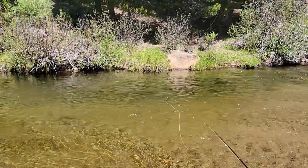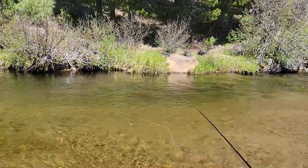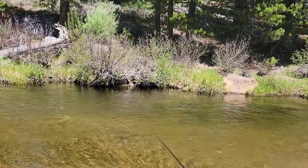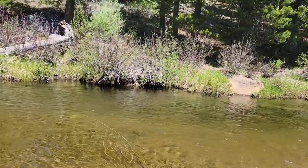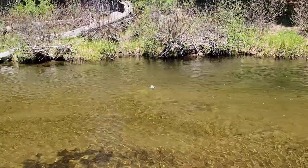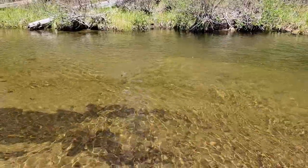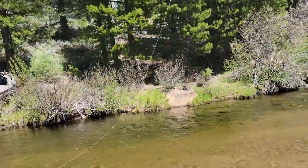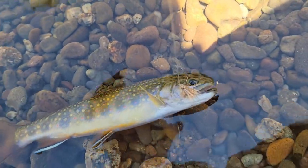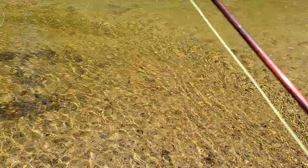Ooh, I missed that little guy. Ooh, he missed it. You can come back. Yep, there it is. Woo! That's awesome. Another little brookie. Look at that. Super nice. Alright, let me get the hook out of this guy.